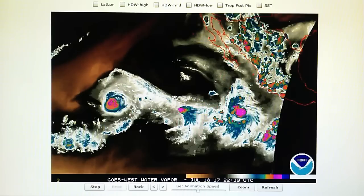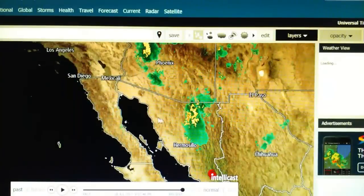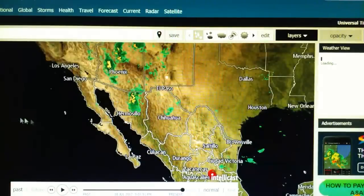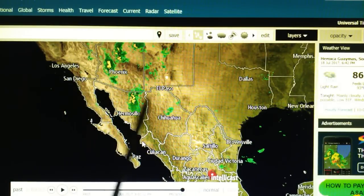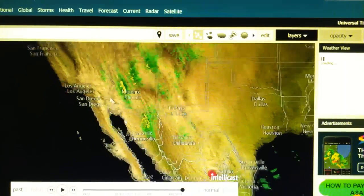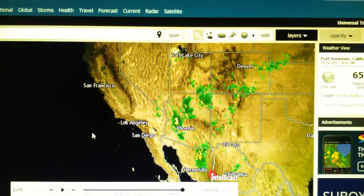Let's take a quick look at the Doppler map, and we can see that despite all that thunderstorm activity, there isn't a whole lot of rain showing up in Mexico. So that means these guys down here are getting chemtrailed just like we were up here in California. We had some of the heaviest chemtrail spraying today. We haven't seen spraying this heavy in a long time, probably a month or more. And Arizona is getting a lot of rain. We can see that right there.